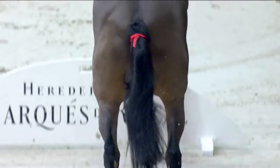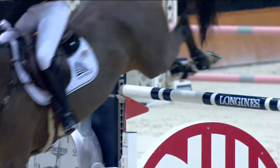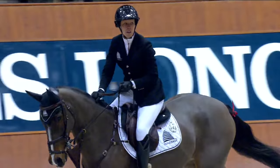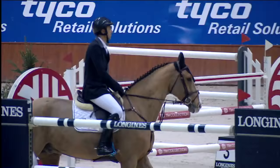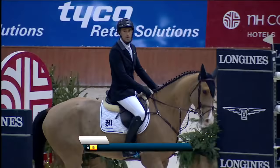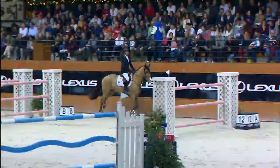Next in the ring we have the current Spanish national champion, Gerardo Menendez. He's riding Costello DC, an 11-year-old by Casino. Spanish bred horse. First combination of Spain will be featuring in Madrid in 2 weeks here as well. And that World Cup show is for Gerardo Menendez and the 11-year-old by Casino, Costello DC.